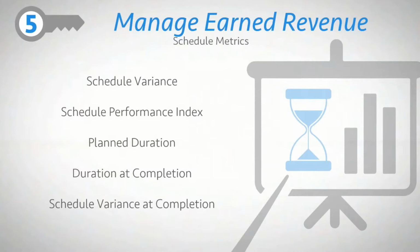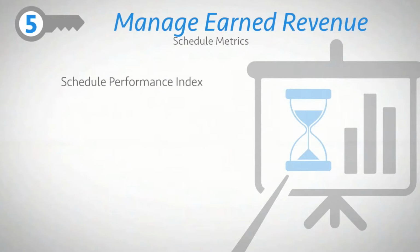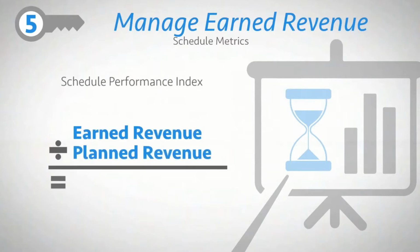As I look at all of these metrics, they're all useful, but I particularly like the scheduled performance index. Again, it's a ratio of current earned revenue to current planned revenue. What's nice about it is that since it's a ratio, it's a normalized means of looking across a diverse portfolio of projects that have differing durations. Using Scheduled Performance Index ensures that schedule variances on shorter projects are not lost amongst the scheduled performance on longer projects.